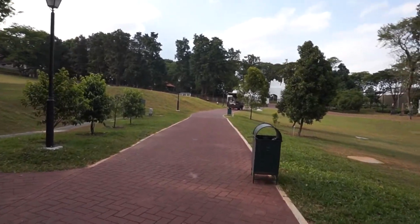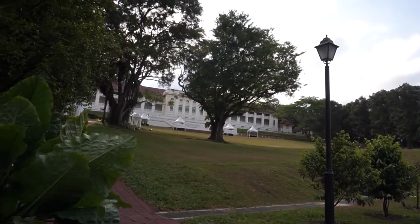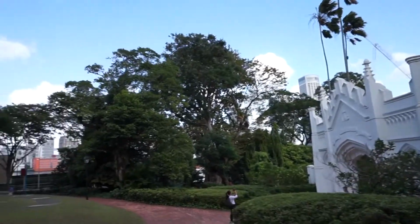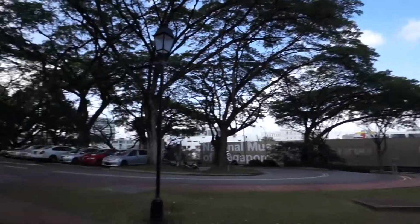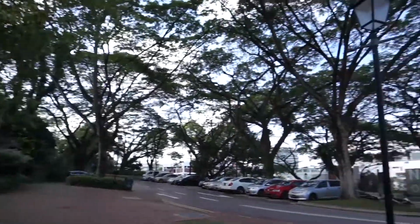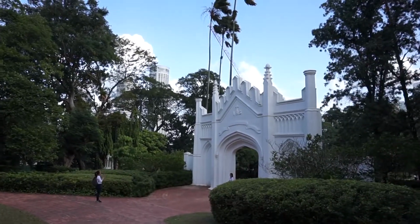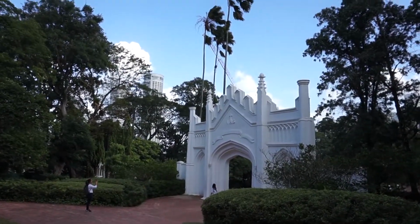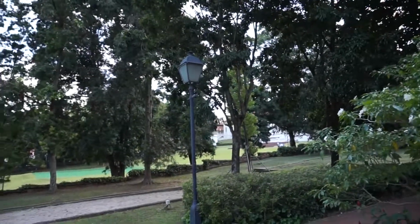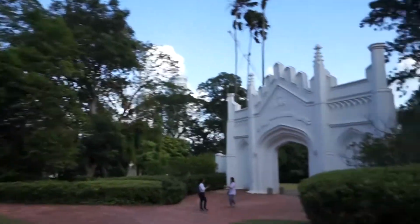Even on one corner of this plot, there are actually some tombstones in the ground. And here is another gate, which is just in front of the National Museum of Singapore. As you can see, that's the National Museum of Singapore. And here is the Aquatic Gate. You can see there's a wall running around the field here, and there's something very interesting on the wall itself.